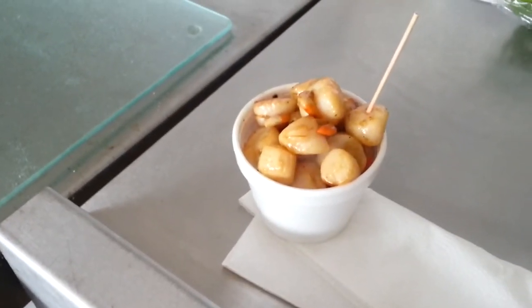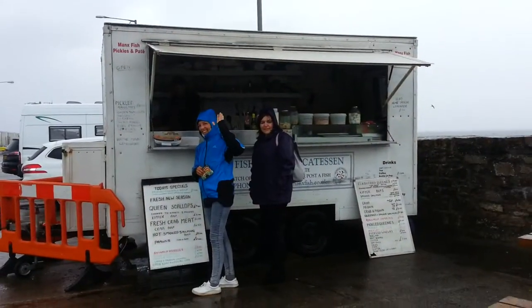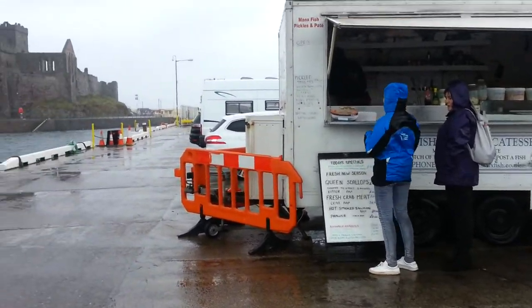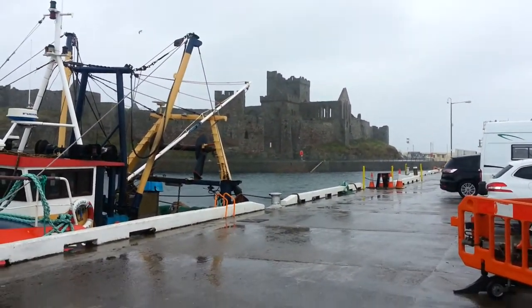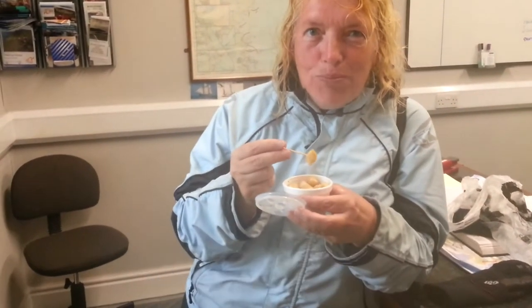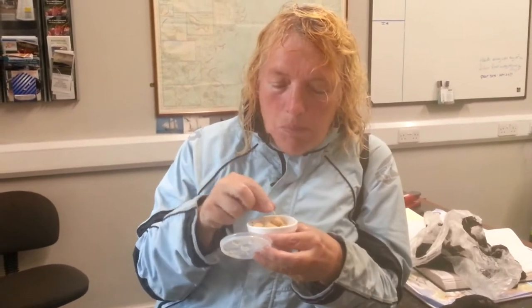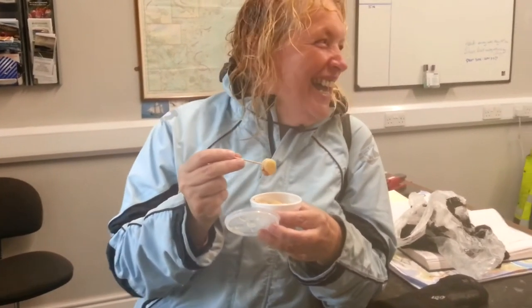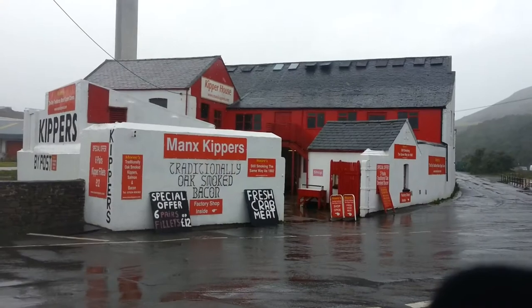Right. So that's my little collection of queenies. You're having kippers, aren't you? Oh, this is what you do on a cold day in Peel. Absolutely gorgeous, actually. Did he cook them in anything? It was just oil and Manx butter. Try one, you know, Bev. I'm not a thing for eating what looks like sheep's testicles.